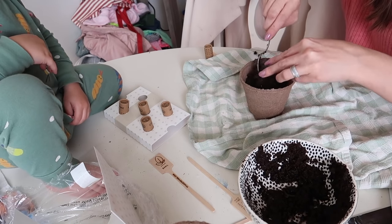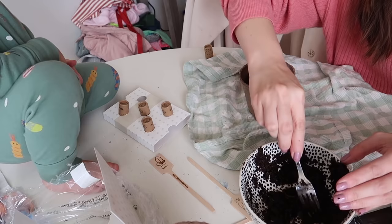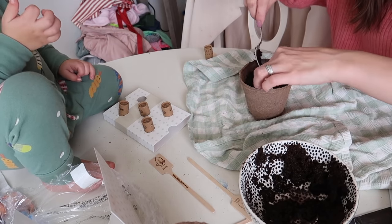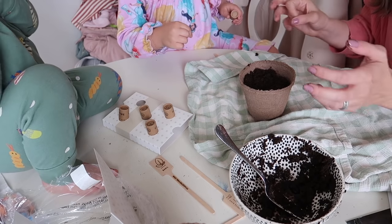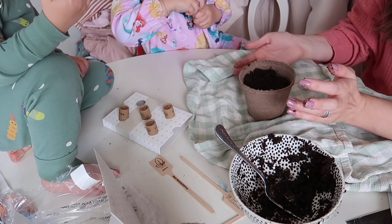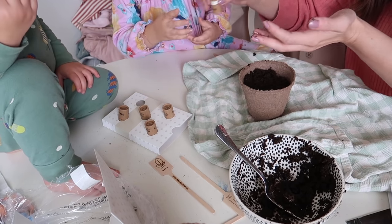Yeah. I'm gonna fill this up mostly with the soil. We'll see in 2 or 3 weeks if this actually turns out, you guys. So we're gonna do this. Now, you're gonna open up the seeds and you're gonna get like 10 or 15 of the seeds, okay? So I'll give some to you and I'll give some to Jackson.